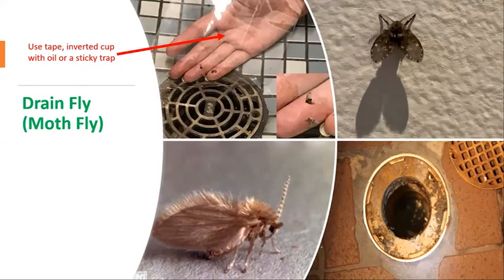But when you look inside drains and you see a moderate level of filth and just a biofilm on the sides, that's generally where you're going to find drain fly or moth fly larvae.